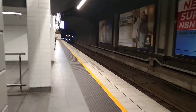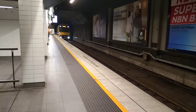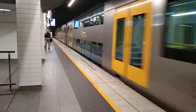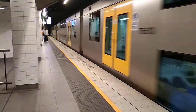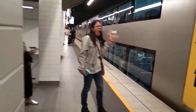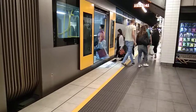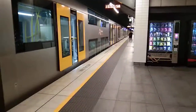MacArthur service now arriving into platform number 6. A13. MacArthur service departing platform 6.